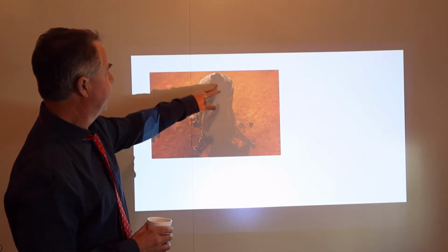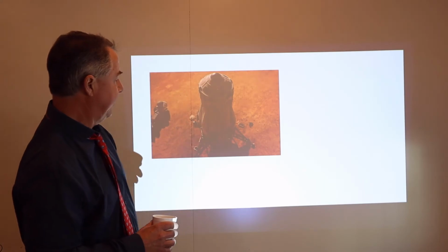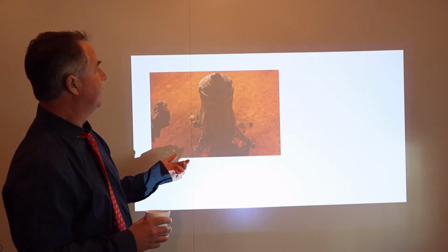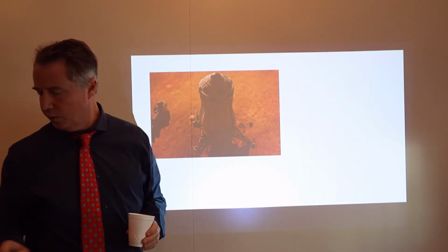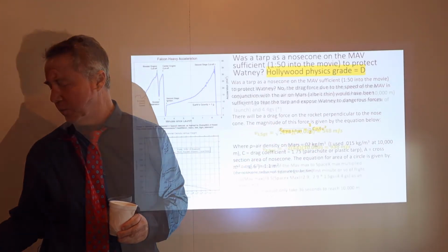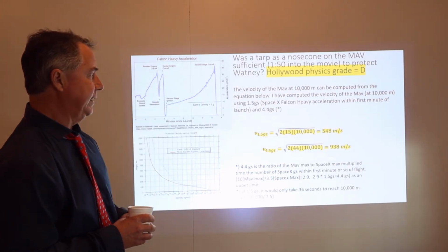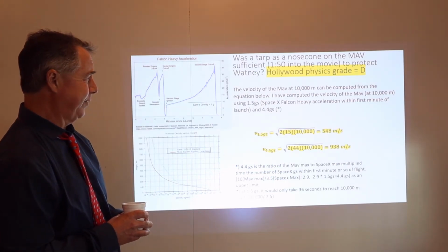So the tarp was up here on the top. As the thing ascends, it starts to experience really high velocities, and even though the air is thin, when you plug really high velocities into this equation, you get really high drag force. So before I can plug all this into the drag force equation, I need to figure out the velocity of the MAV at 10,000 meters.